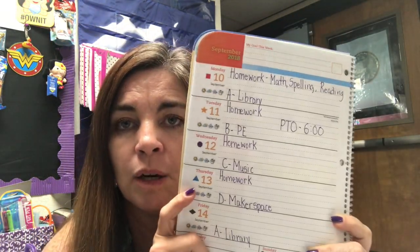And it's like handwriting. It's like writing a sentence that you're copying. And today it was copying your planner, which they have to do, which I'll show you, every week they have to copy their planner. And they have a long time to do it. So it's not like I expect them to do it in 5 minutes. They have a long time.